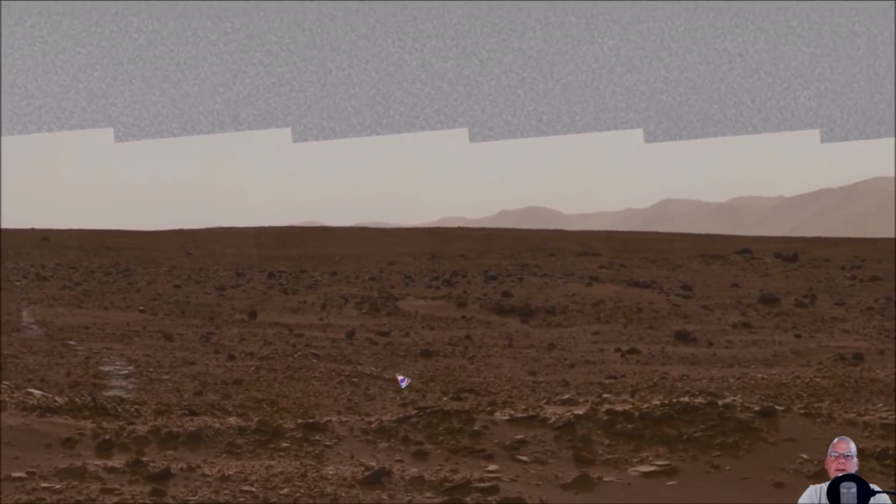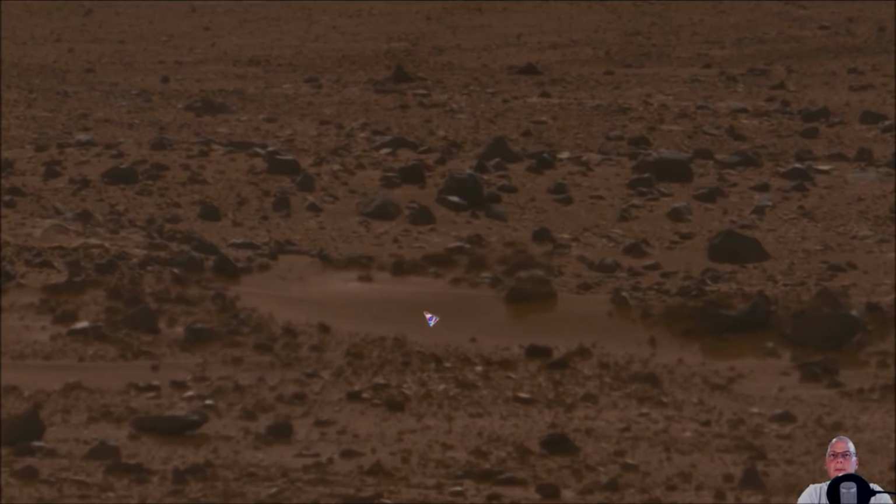Just to the right of it, look at this area. This is a puddle of water right here. And what you're seeing is a rock in the water. And what you're seeing is a reflection and not an actual shadow. And you're going to see what I mean in a moment.